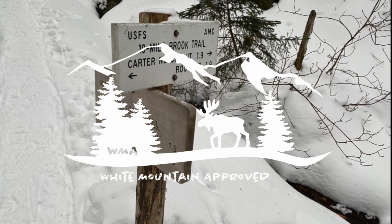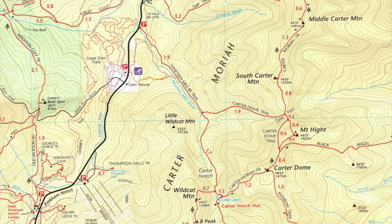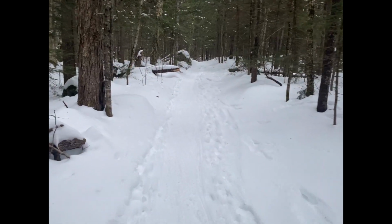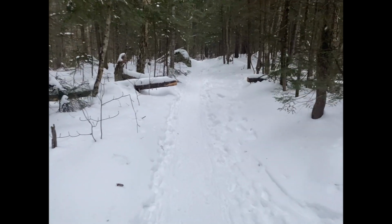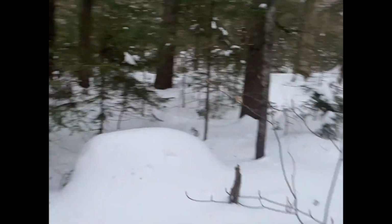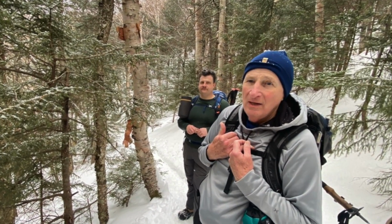Winter hiking Carter Dome and South Carter. These two mountains can be reached from the 19-mile Brook Trail, which is located off of Route 2 on the eastern side of Mount Washington. Carter Dome is 4,832 feet. It's part of the Carter-Moriah Range. South Carter is just a little bit lower than that, and you can access this by the 19-mile Brook Trail.